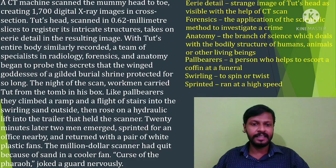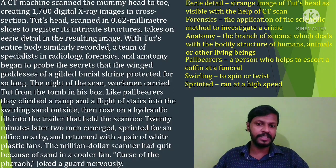The night of the scan, workmen carried Tut from the tomb in his box like pallbearers. They climbed a ramp and a flight of stairs into the swirling sand outside, then rose on a hydraulic lift into the trailer that held the scanner.